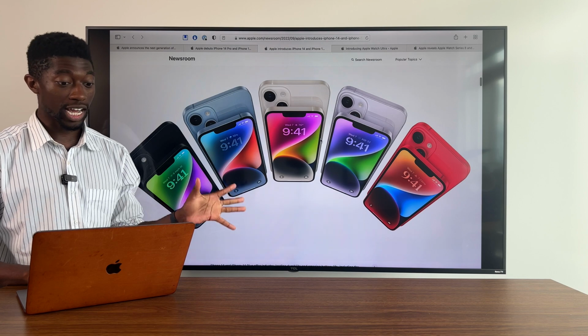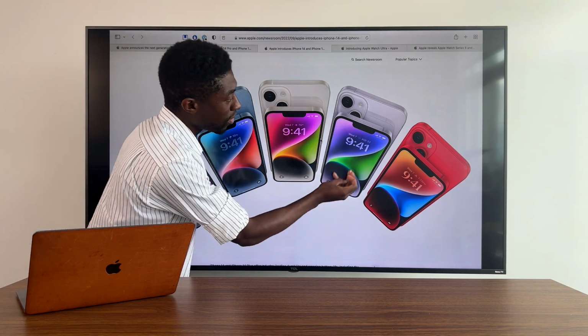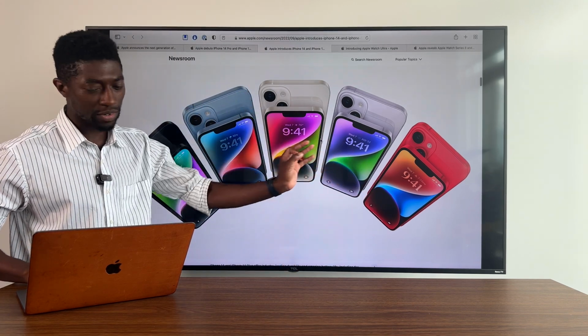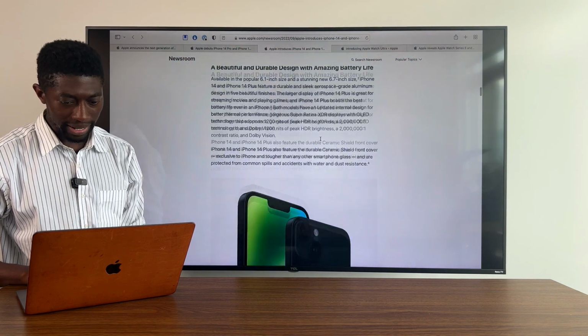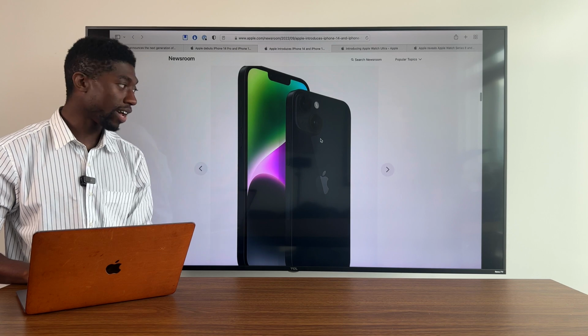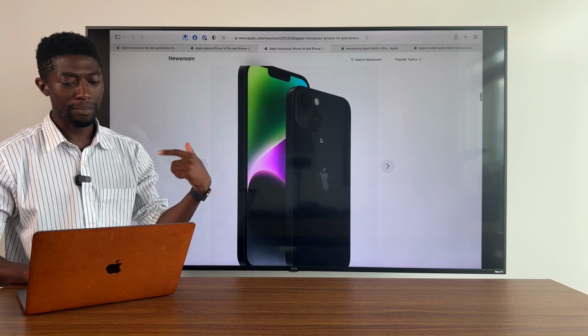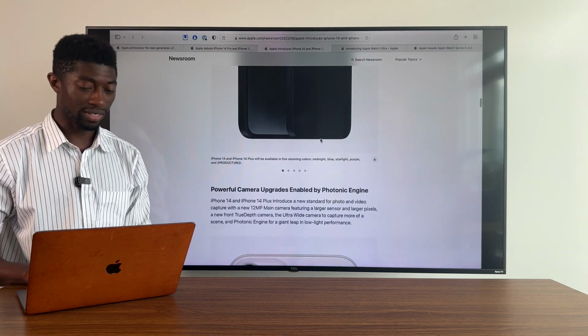So here is the lineup this year of the colors. We have Midnight, don't know this name, Starlight, don't know this name, and Product Red. This is like a very light lavender purple color. But it is pretty much the iPhone 13 with a better camera, slightly better processor, bigger battery, and I believe a better display. I mean, what else is there?